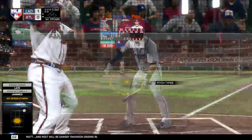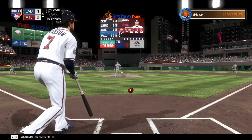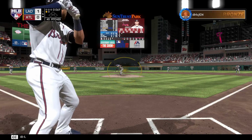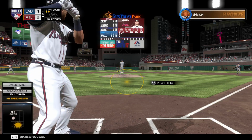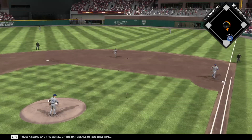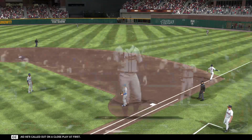And next will be Dansby Swanson digging in, leading off for the Braves as we begin the home fifth. Shortstop, Dansby Swanson. Now this is chopped foul at home plate. It's 0-1. And this is going to be a foul ball. Here it comes on 0-2. Now a swing, and the barrel of the bat breaks in two that time. Throw, and he's called out on a close play at first.